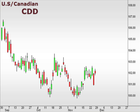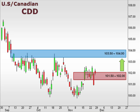Let's take a look at the CDD, the U.S. versus the Canadian dollar. Well, the U.S. dollar continues to consolidate against the Canadian dollar within our 101.5 to 102 focal zone. This level does remain a key support. Now, a break above 102.5 is likely to yield a move towards this 103.5, 104 focal zone.